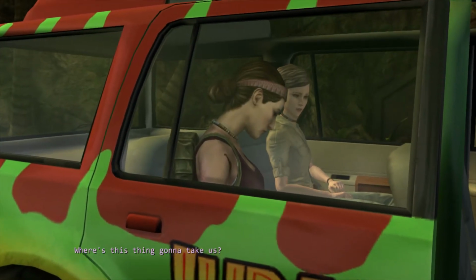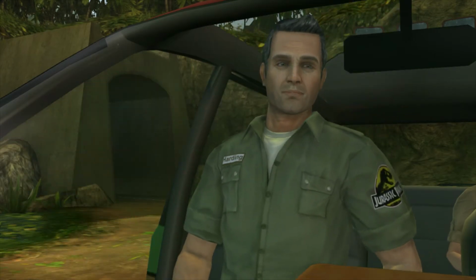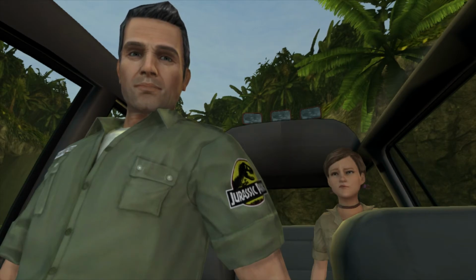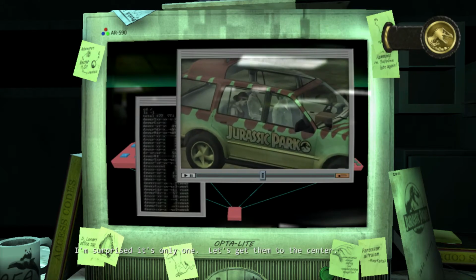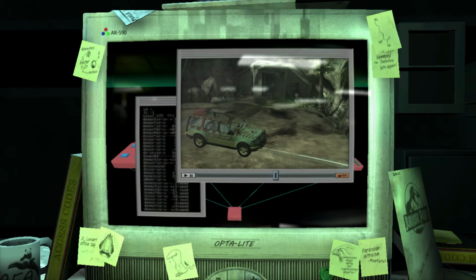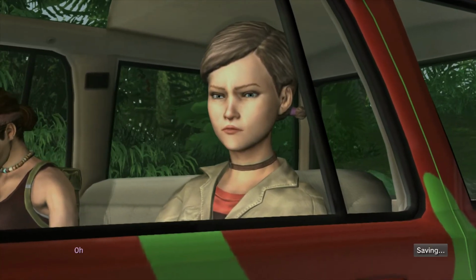Where's this thing gonna take us? These tour cars only go a few places. If you can hear us, we need to go to the visitor center. Looks like one of them's hurt. I'm surprised it's only one. Let's get him to the center. Here we go. Can we get this cargo any faster? It's gonna take forever. Merita.